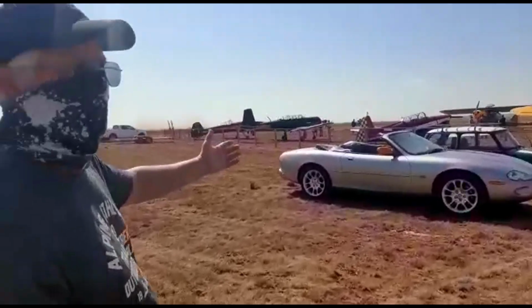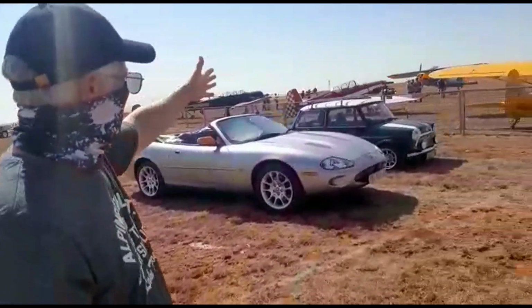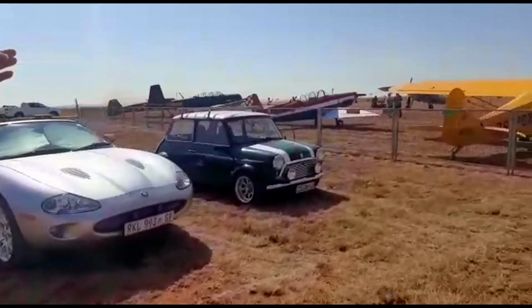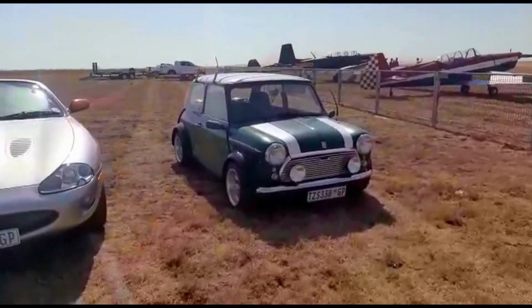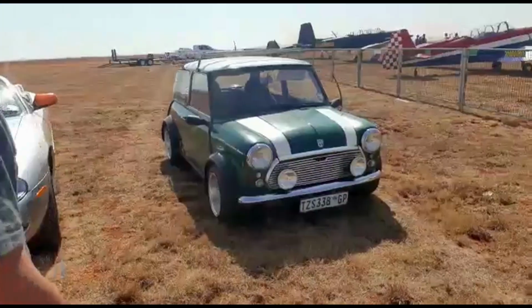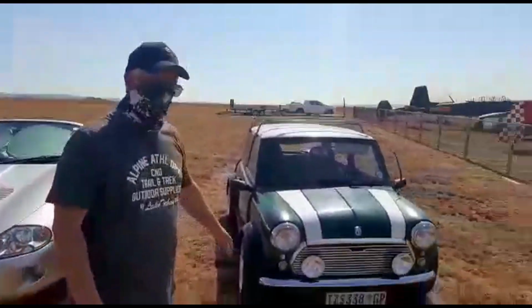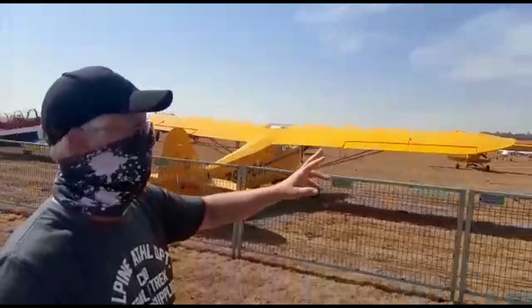Classic Jag, not so classic, but a very, very nice Jaguar. Convertible, lovely. And of course, parked next to the Giant Slayer, a little Mini Cooper S. Lovely, lovely little cars. Monte Carlo, those who remember, did really, really well. Very nice. British Racing green, white stripes. Awesome. As you can see in the background here, which we're going to take you to just now.